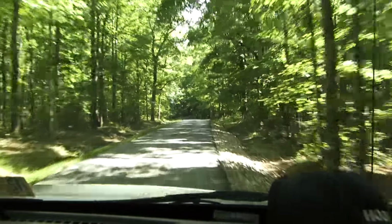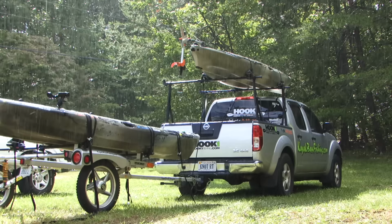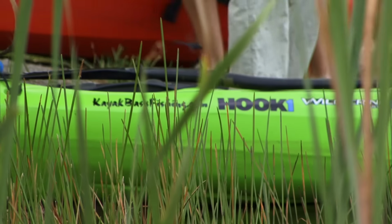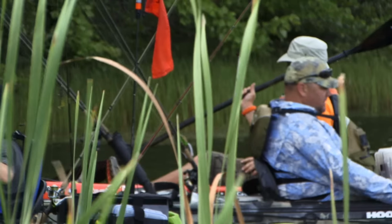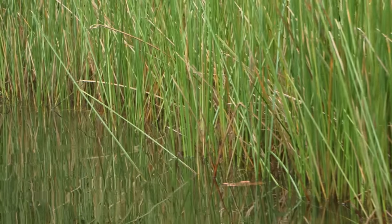Welcome back to Wilderness Systems Kayak Bassin'. With Hurricane Isaac blowing through Louisiana, Chad and Scott have found themselves running around the state of Tennessee looking for decent weather. With things looking better down south, the guys head to the small town of Monteagle, where word has it, some mountaintop lakes offer the chance to hook into trophy Tennessee bass.